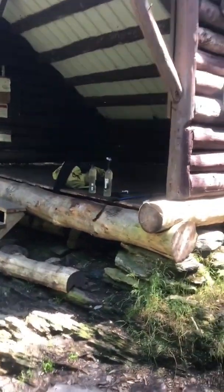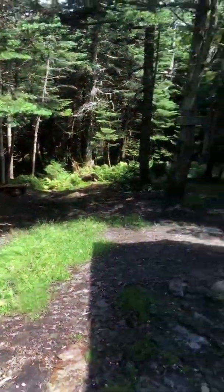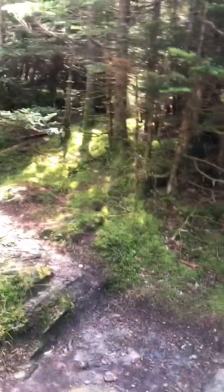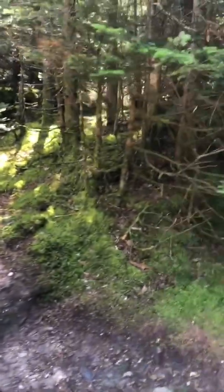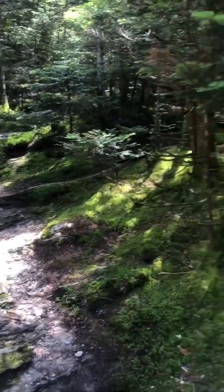So this is Emily Proctor's shelter. She's right on the Long Trail. There's another trail right there that comes up, Emily Proctor Trail. Long Trail comes through right here. The peak that I was just on that I didn't really know where I was is actually Wilson Peak, and I should have recognized it. I've actually been up there before, but I didn't recognize it.